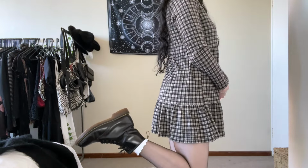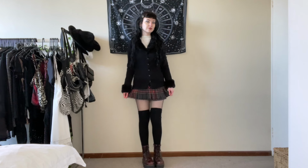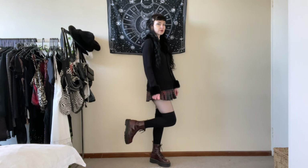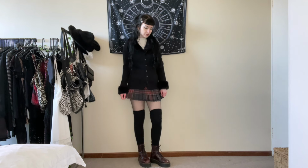I really love this outfit. Can I just say, this one for me is definitely the cutest out of the bunch. I really want to wear stuff like this out, but I genuinely am afraid of old men staring at me in outfits like this.